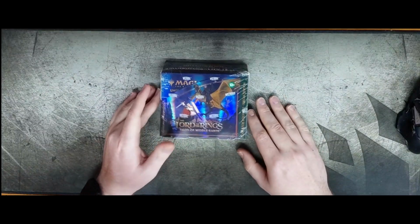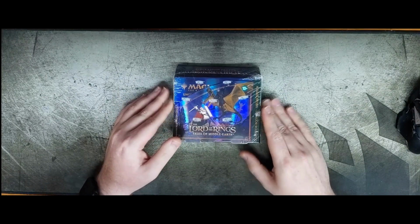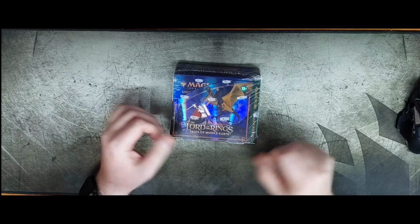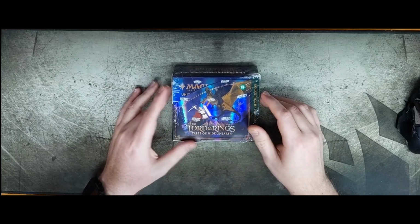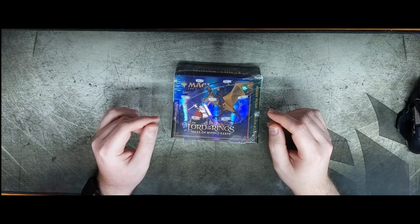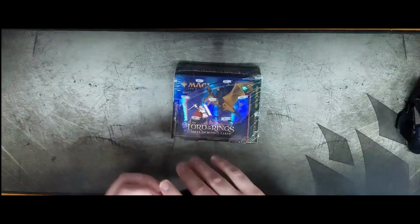Every now and then I get an itch to open up a product. I have 3 itches that I need to scratch. One would be the Lord of the Rings Tales of Middle-earth Special Edition Collector's box. And then I've also got an Ixalan box, and I've also got a Wilds of Eldraine box. So I'm going to open them.